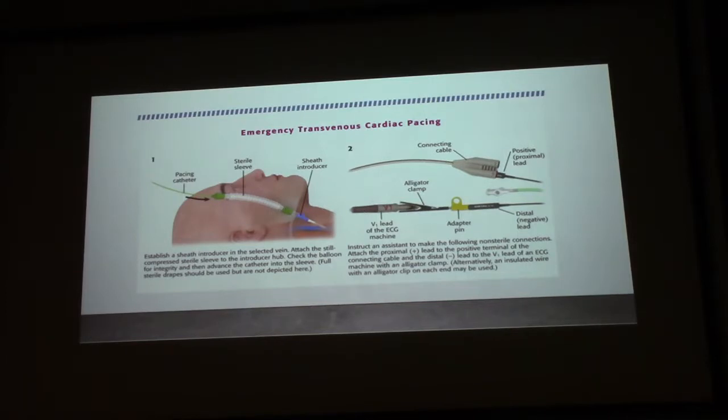and then you're going to attach your sterile sleeve to the Cordis catheter. You're then going to take your pacing catheter and check the integrity of the balloon to make sure there are no leaks or anything like that. And then you're going to insert the pacing catheter through the sterile sleeve and into the Cordis catheter. While you're doing that, you need an assistant to make the following connections in step number 2.